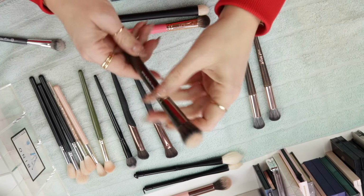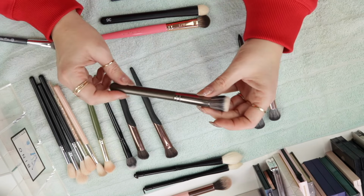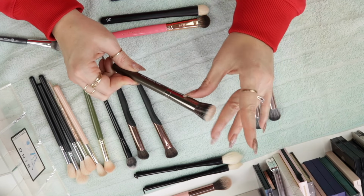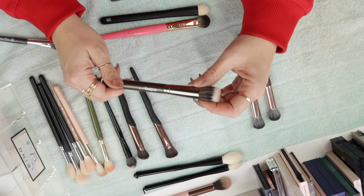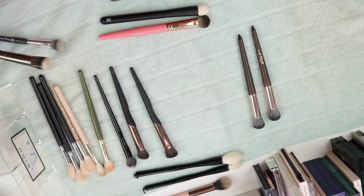Okay, one brush that I know that I'm gonna get rid of, this is the cheek highlighter brush. This one's from Makeup Geek. Now, I'll be honest, I don't know if I got this for highlighter. I don't remember using it for highlighter much, but it is great for cream products that I want to put on in a pinpoint way. It's just not one that I use a lot. So I'm gonna go ahead and get rid of that one.